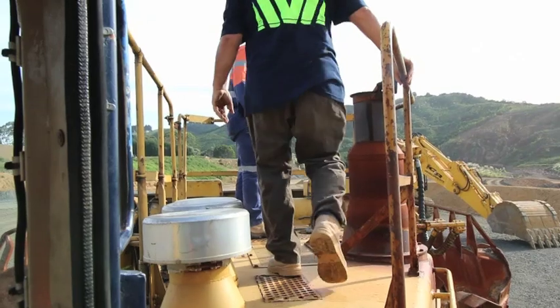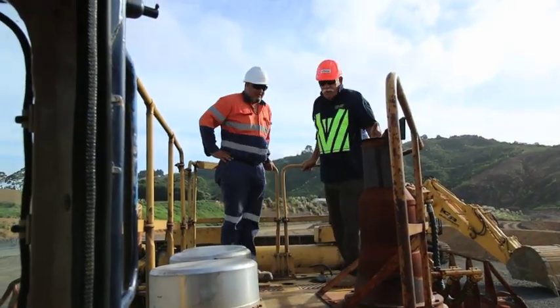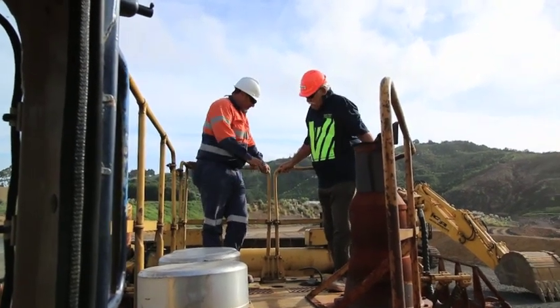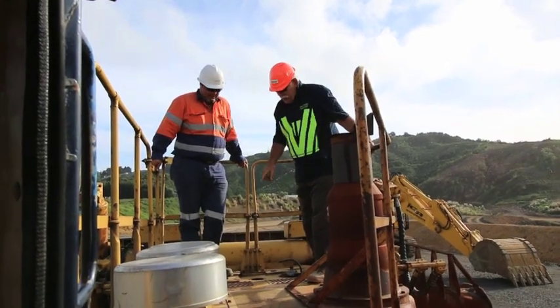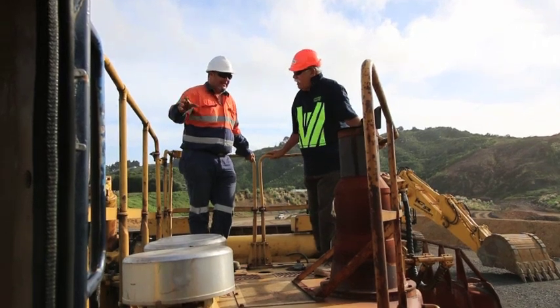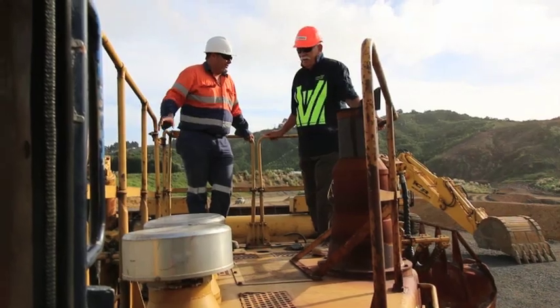You certainly get a good view from up here. Oh, there's a good view up here. So the driver would have no reason to come up here? Would you still be checking your oils? Oils, waters. Alongside, you'll come down along the side and check for the air cleaner indicators, check your hydraulic coolers, check your engine oil. Okay.